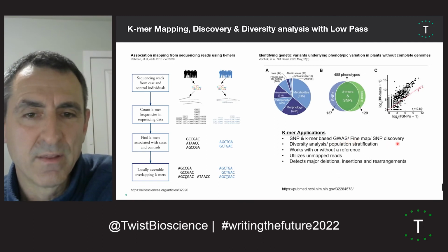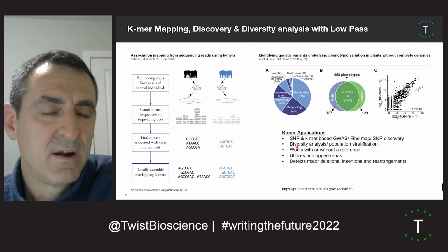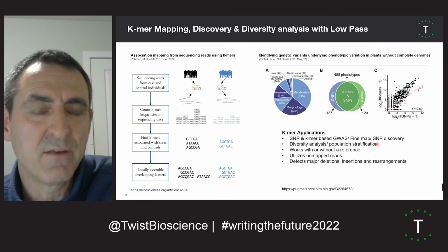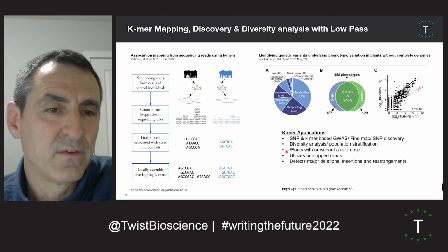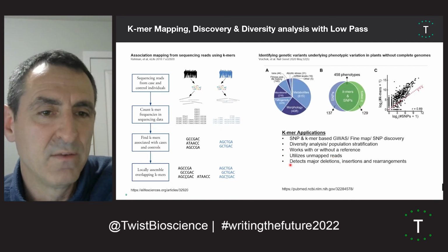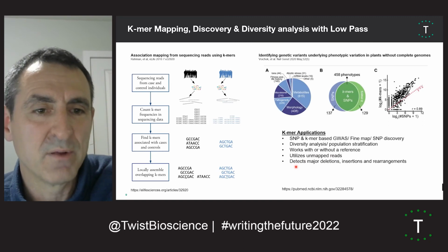And then with the previous slide, you showed how you can do fine mapping and SNP discovery. With k-mers, you can do diversity analysis and population stratification. It's basically just principal component analysis using the k-mers. It works with and without a reference. You can utilize the unmapped reads, and then as mentioned, you can detect major deletions, insertions, and rearrangements.